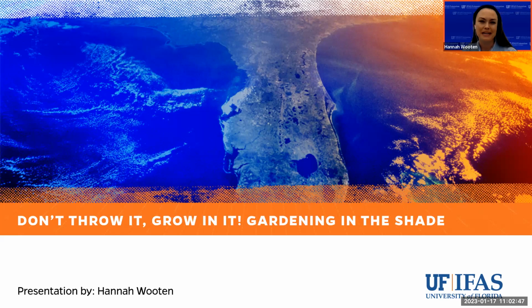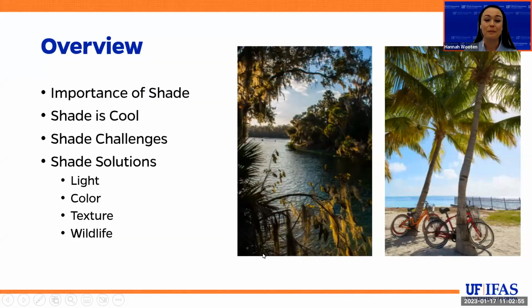Don't throw it, grow in it. Gardening in the shade. So our topics today are really going to start by talking about the importance of shade. We'll talk about shade maybe in ways that we haven't thought about it before. Shade is cool. Quite literally, the temperatures in our shaded areas are actually cooler, and that's something that we should consider, especially in hot, sunny Florida.